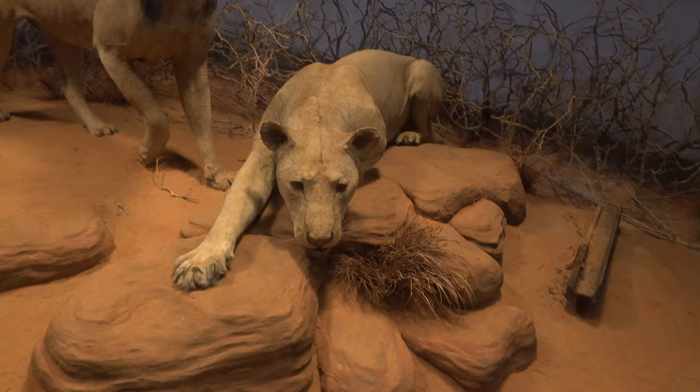So I'm now entering the Quaternary period. This is after the age of the dinosaurs. And look at that giant sloth. Look at the size of this thing. So this was like the age of the giant mammals, the woolly mammoth, the saber-toothed tiger.